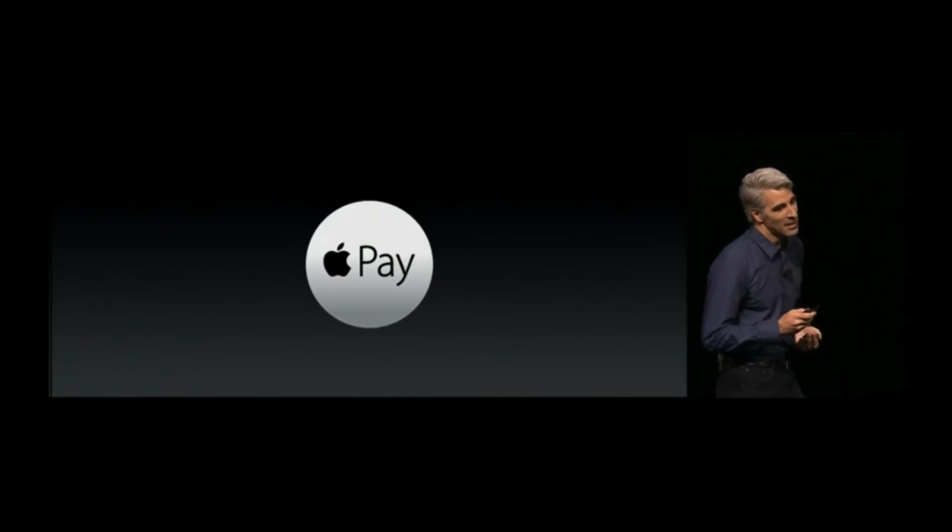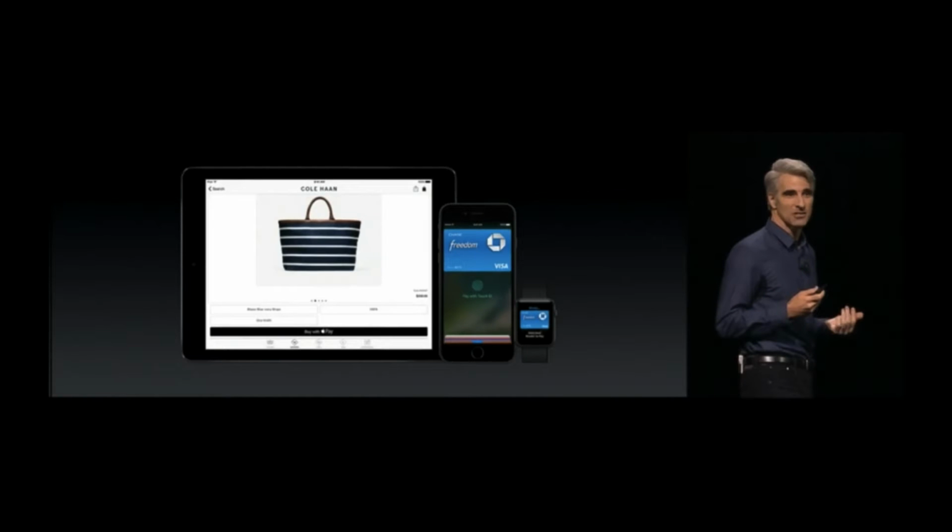Next up, we came to know that we have an update on Apple Pay. Apple Pay is now available over the web browser. You just need to open your web browser and you can use your Apple Pay in the leading stores.